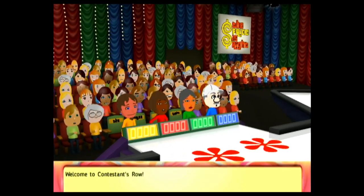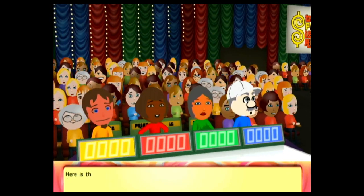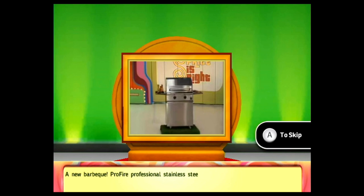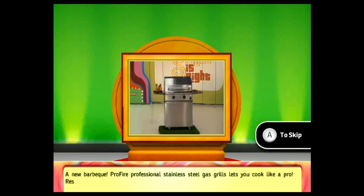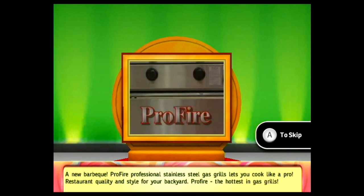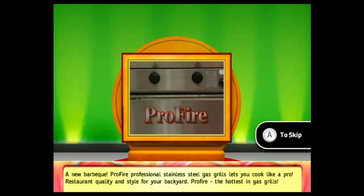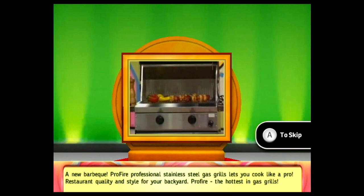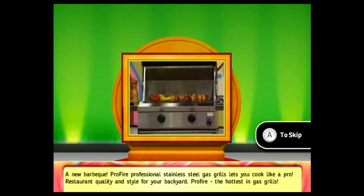Welcome to Contestants Row. Here's the item up for bid. The new barbecue. Profire professional stainless steel gas grills let you cook like a pro. Restaurant quality style for your backyard. Profire, the hottest in gas grills. Let's start the bidding.